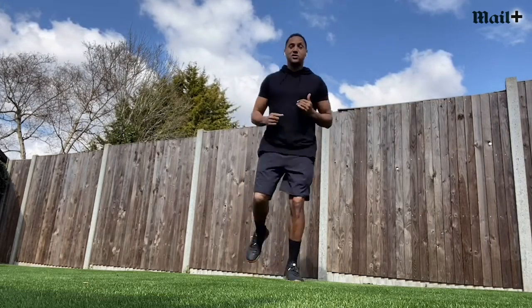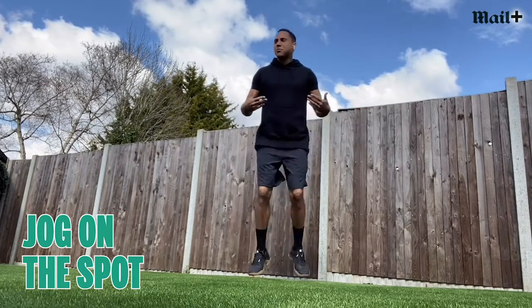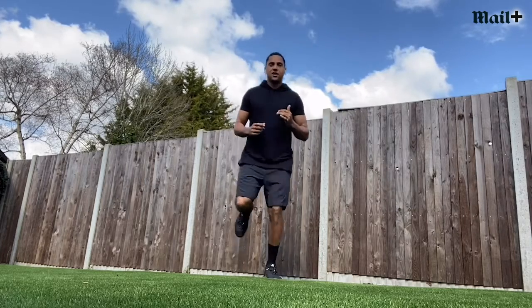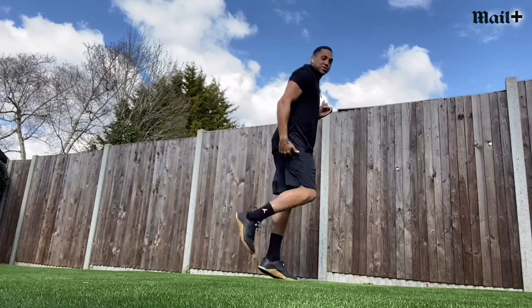You ready? Let's get Fit in 5. Start with that jog on the spot. Try and pick those legs up, really getting them up nice and high. That's it, just get that jog, we're just getting the blood pumping through our body, get everything moving at the same time. That's it, kick the legs back. If you want to, you can bring the feet even further back, getting the hamstrings nice and warmed up.